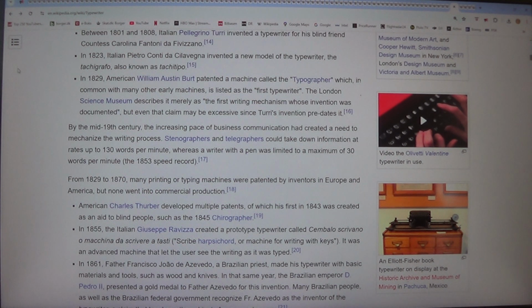The London Science Museum describes it merely as the first writing mechanism whose invention was documented, but even that claim may be excessive since Turri's invention predates it. By the mid-19th century, the increasing pace of business communication had created a need to mechanize the writing process. Stenographers and telegraphers could take down information at rates up to 130 words per minute, whereas a writer with a pen was limited to a maximum of 30 words per minute, the 1853 speed record.